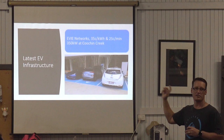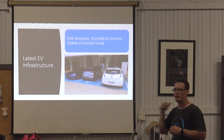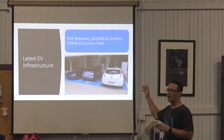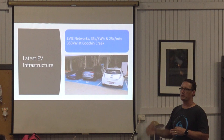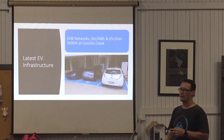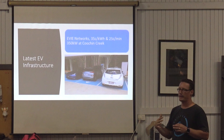So this is just a rundown of the pricing of each of the chargers as it sits at the moment, mostly for the Brisbane region. So we have the Coochin Creek site, 35 cents a kilowatt hour, 25 cents a minute, okay? If you have an iMiEV or a 24 kilowatt hour Leaf, you're going to be paying nearly about $1 a kilowatt hour, so that's not that economic. But if you have a Tesla Model 3 Performance, then you're paying around about 40 cents a kilowatt hour because your charging speed's so high that you're gone, done, and you're out of there. So that's the model that they were always looking for. That's the relevance of their charges. That's how they've set their pricing.